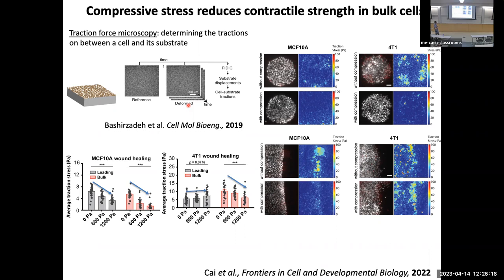So how do you think through this? For a cell to move, it needs to generate traction stress, just like how we move. We need to push the ground behind us in order to propel ourselves forward. Now, if the cells in the front are able to generate high traction, still under compressive stress, they are able to push themselves. Now, the cells behind the leading edge are adhering to each other very strongly. So essentially they are able to pull the entire cell sheet together, okay?